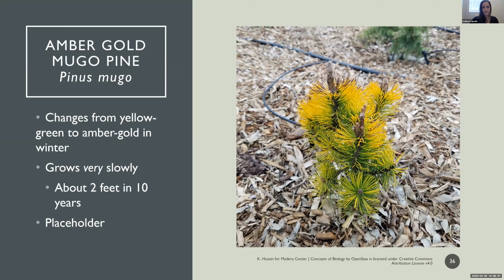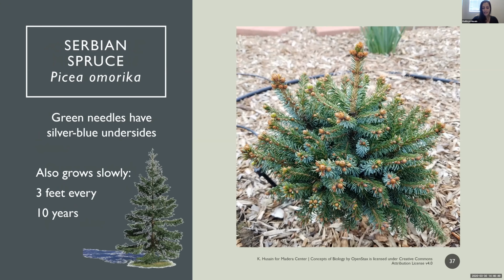So that was another one that I took a picture of. Here's one called a Serbian spruce, which is also very tiny. It grows about 3 feet every 10 years, and it has this really pretty silvery blue underside to the needles. So again, these are gymnosperms. They have those little cones for their reproduction.